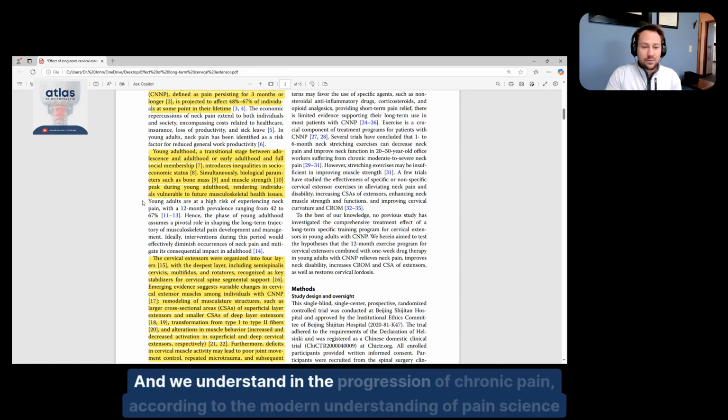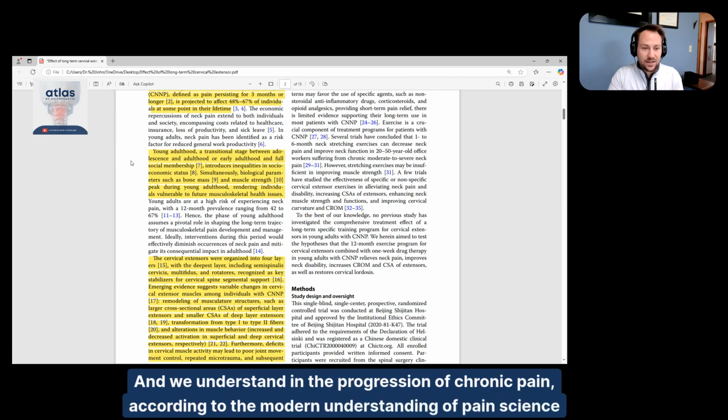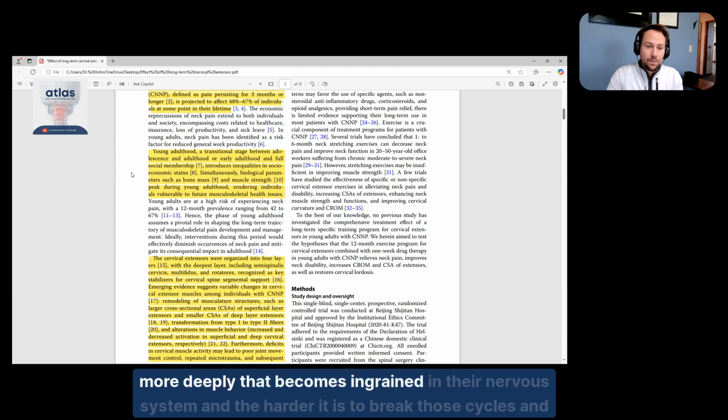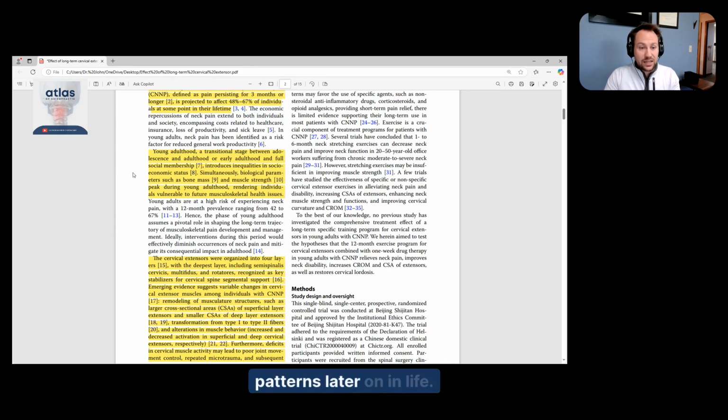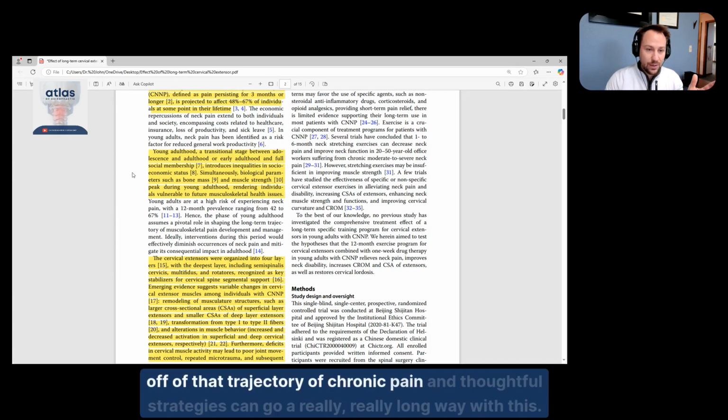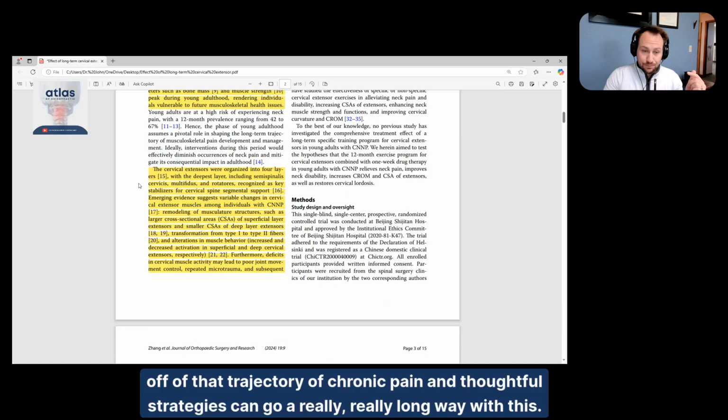And we understand in the progression of chronic pain, according to the modern understanding of pain science, that the more frequently folks have painful experiences, the more deeply that becomes ingrained in their nervous system, and the harder it is to break those cycles and patterns later on in life. So young adulthood provides a really, really interesting opportunity to intervene and help folks get off of that trajectory of chronic pain. And thoughtful strategies can go a really, really long way with this.